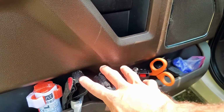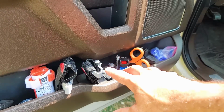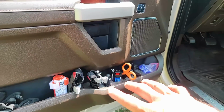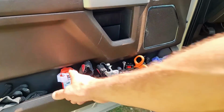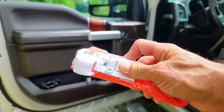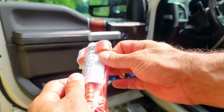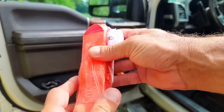Tourniquets. Now, I've got two tourniquets here that are unpackaged. Why two? Well, you might need more than one, right? And this is not my whole medical kit. I just have those right there. In addition, I have this one to show you. I don't have them in cellophane. Why? I don't have them the way they came, because I don't want to be fussing trying to get this off if I need a tourniquet for me or somebody else.